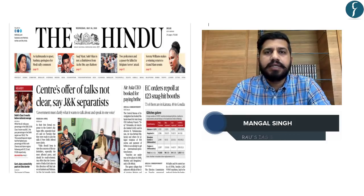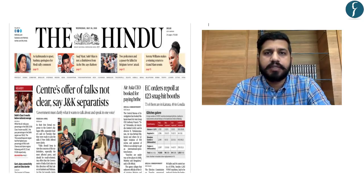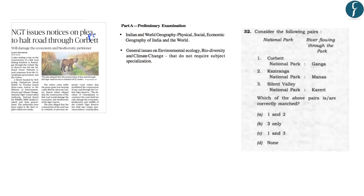Today we will discuss the Delhi edition of the Hindu newspaper dated 30th May 2018. So let's start. There is an article on page number 3 which reads, NGT issues notices on plea to halt road through Corbett. This article is in the news because NGT has issued notices to the Ministry of Environment and Forest, National Tiger Conservation Authority, and National Board for Wildlife.